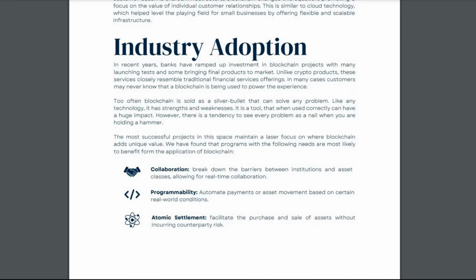Industry adoption. This is what we are all here for. In recent years, banks have ramped up investment in blockchain projects, with many launching tests and some bringing final products to the market. Unlike crypto products, these services closely resemble traditional financial services, and in many cases customers may never know that blockchain is being used to power the experience.